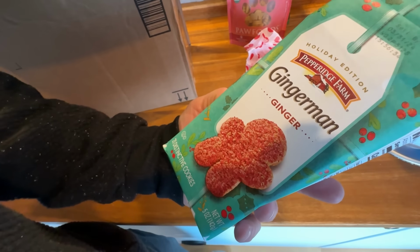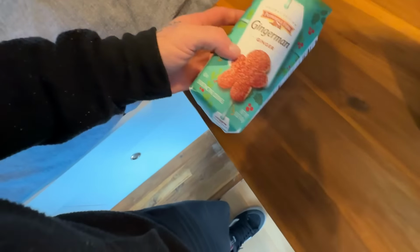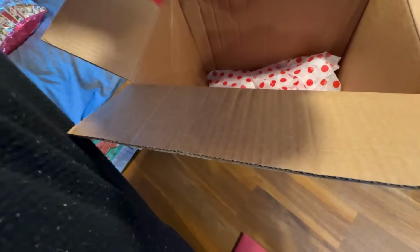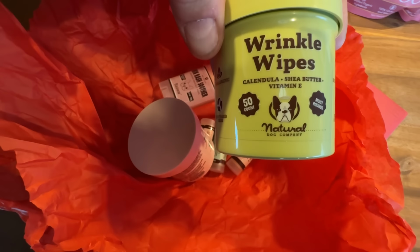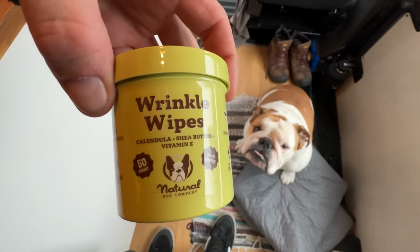Oh, Petrich Farm ginger cookies. I am in for that. I love ginger. And Patty got us a Christmas card. Man, it's like Christmas in January. It's a little care kit for Cruzy. Look at buddy. She's got all sorts of stuff to take care of you.